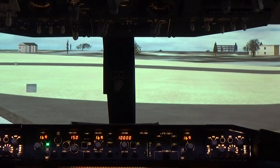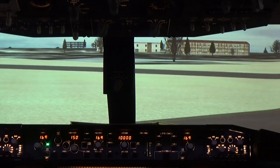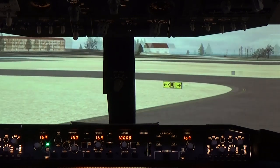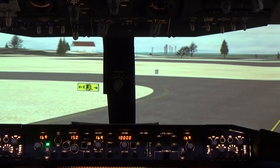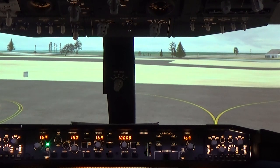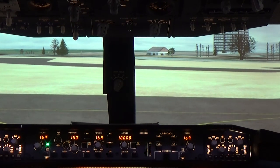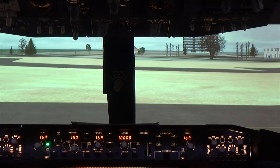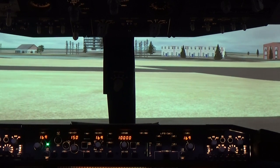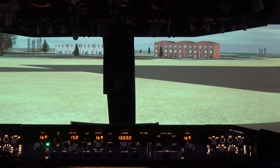Ryanair 186, exit runway when able. Ryanair 186, contact ground on 121.9. 121.9, Ryanair 186. Sao Paulo ground, Ryanair 186, taxi to the gate. Ryanair 186, taxi to gate Golf 12 via taxiway Juliet, Lima, November. Taxiing to gate Golf 12 via taxiway Juliet, Lima, November, Ryanair 186.